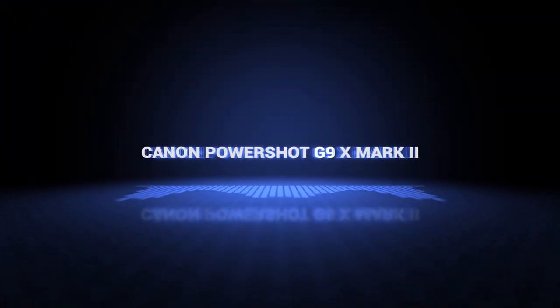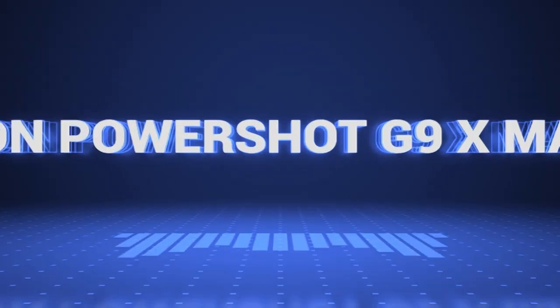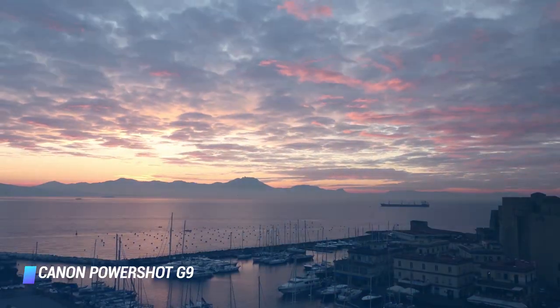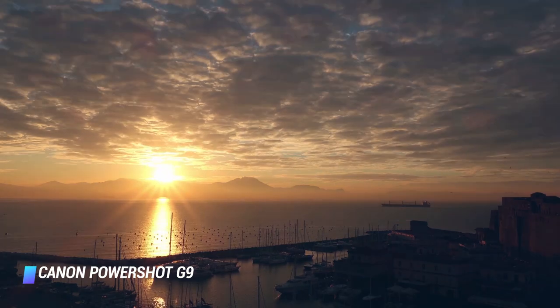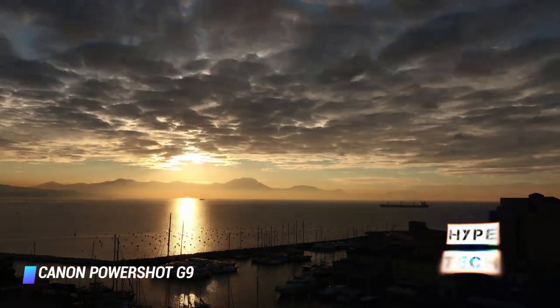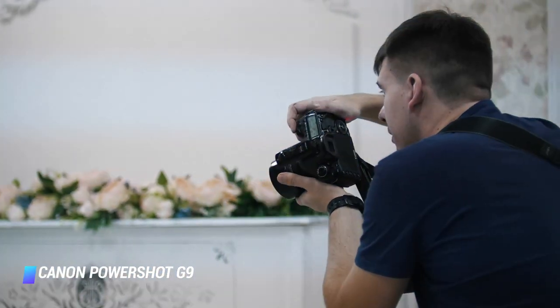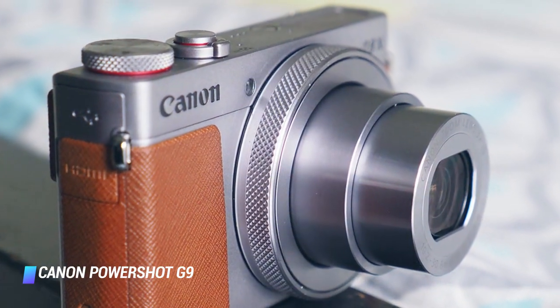Number 3, Canon PowerShot G9X Mark II. The Canon PowerShot G9X Mark II represents a fantastic balance between value and functionality. It costs a little more than your bargain bin point and shoot, but you get so much more for your money. With a sensor capable of producing both beautifully punchy JPEGs and highly adjustable RAW files, there are plenty more features on this camera that should satisfy any prospective point and shoot buyer.